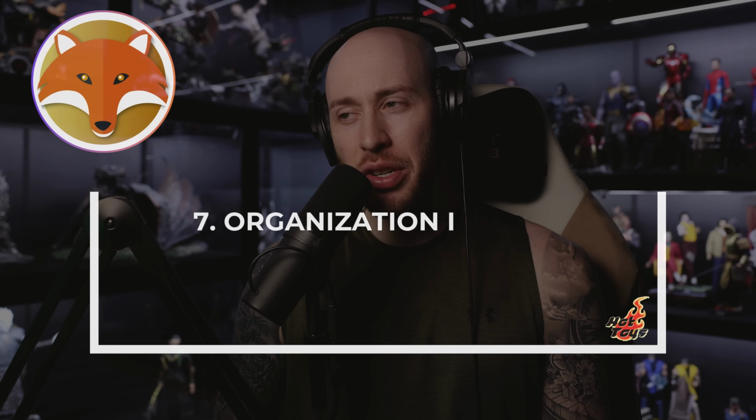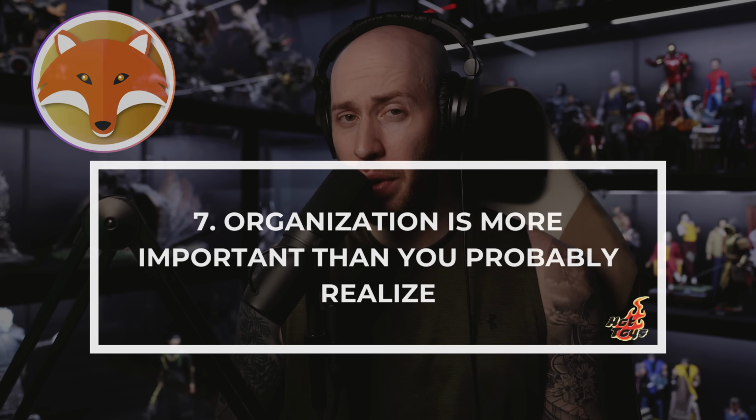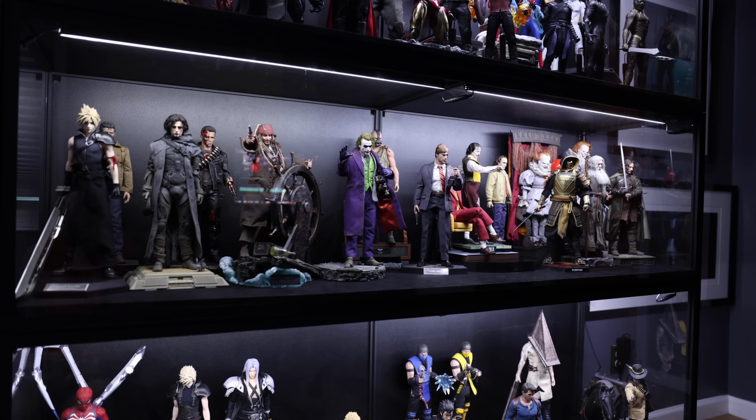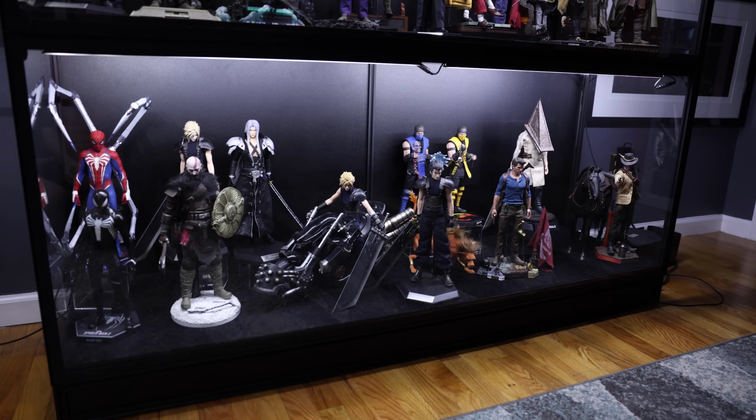And in number 7, I want to throw this idea at you guys. Organization is probably more important than you realize. And I've said this before in other videos, but I really like the idea of displaying themes. So whether it's a Star Wars theme or a Marvel theme, or maybe a movie and television theme or a video game theme, themes that really make a cohesive display so everyone can connect with what you have going on in that specific display space.